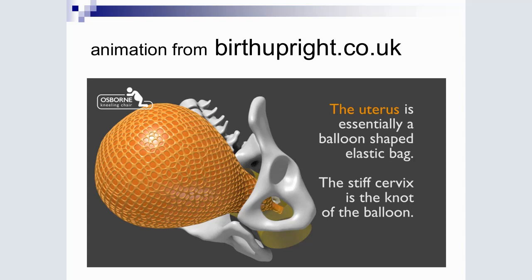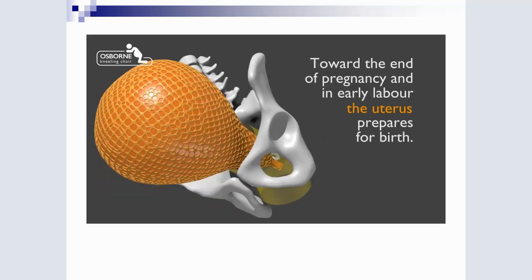Now, Chris, can you slide through to the last balloon picture? I'll read it out as you go. The uterus is essentially a balloon-shaped elastic bag. The stiff cervix, not the balloon. Next slide.